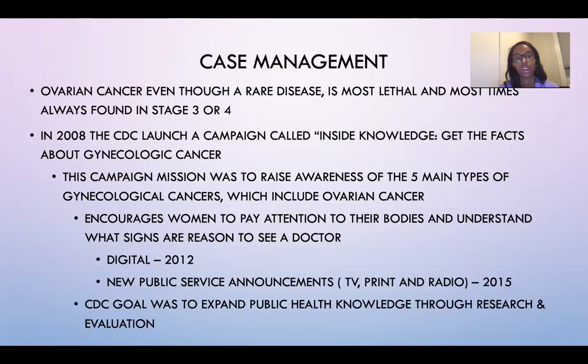So in terms of case management and how they deal with managing ovarian cancer, and actually what public health initiatives are going on now or have been going on in the 2000s. So ovarian cancer is a rare disease. It's very lethal, and most times it's found in stage 3 and stage 4. The CDC has been rolling out campaigns since 2000, trying to research, trying to learn more about this disease, see if we can get better, more specific tests for ovarian cancer.